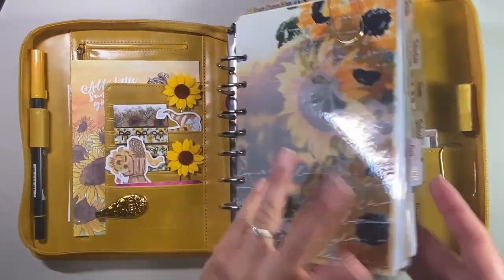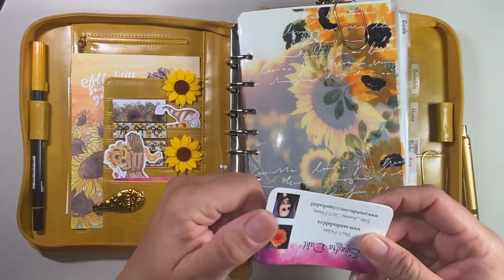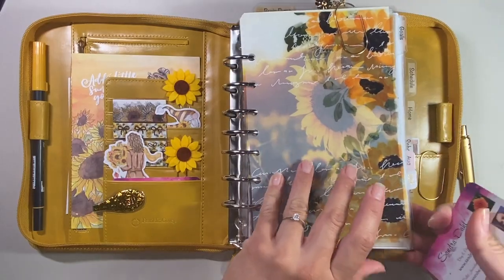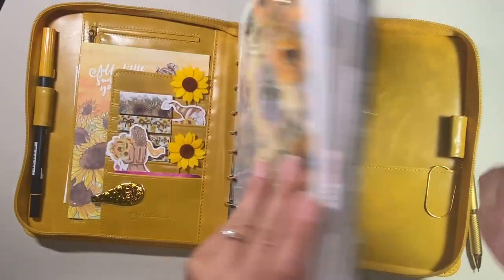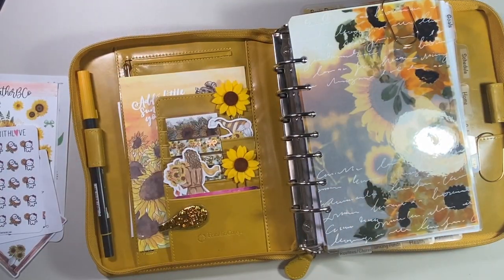But what's this? What's this in here? Where are my cards in there? Oh, they're all bent. I must have forgot. Or maybe they came out. Anyway, I have to pull these out anyway, so I'm just gonna take them. Okay.